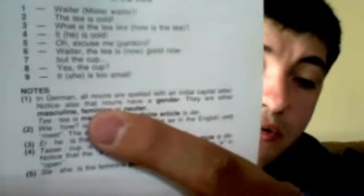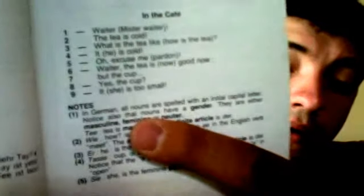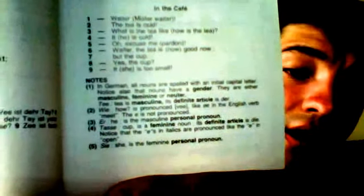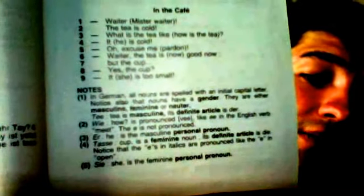What else is provided in the book is this notes section right over here. There's a notes section that goes with the German sentences. Right there you see how there's a parenthesis and a number. That number corresponds to the notes over here. The first parenthesis will usually point out and talk a little bit about maybe a vocabulary word or a grammatical aspect that you're going to be learning.